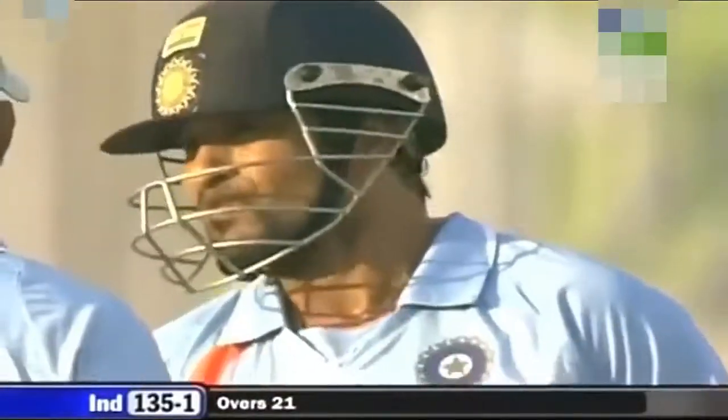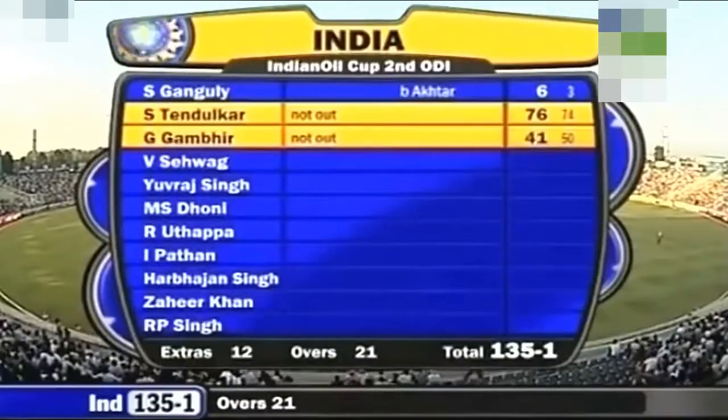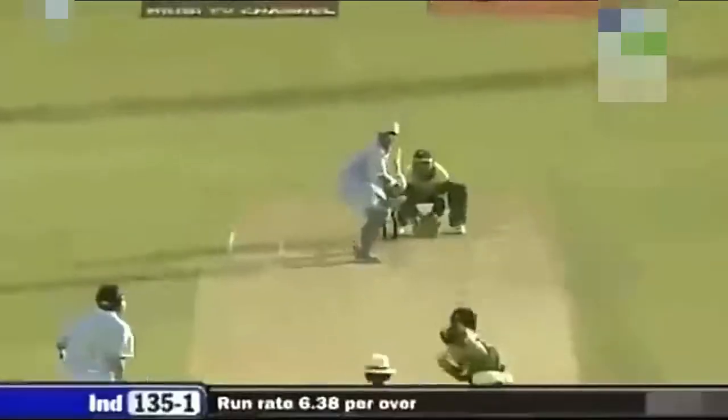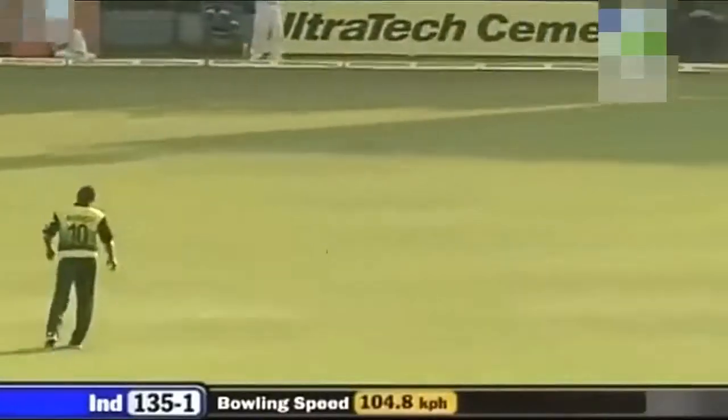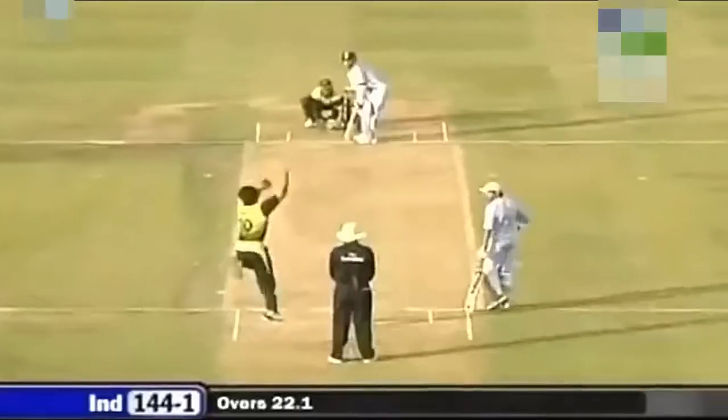No stopping Tendulkar. They're going to stay hit every time he strikes the ball. 135 for one. 12 extras in these 21 overs, but plenty of boundaries. 19 boundaries, 13 to Tendulkar. Four more. The bowler has provided the pace and also provided the width. Indians are on the roll.